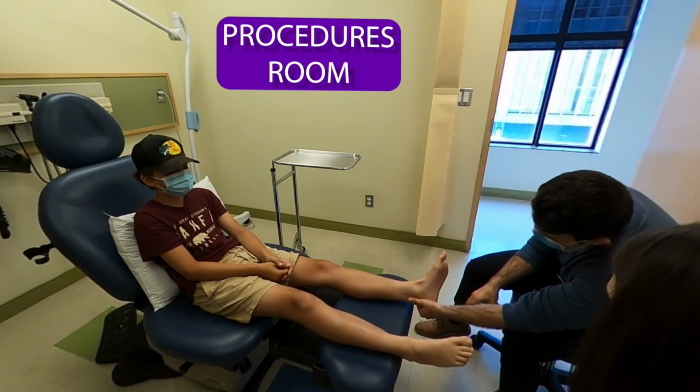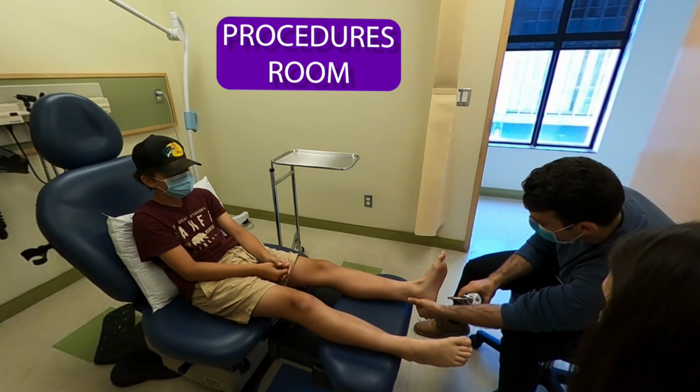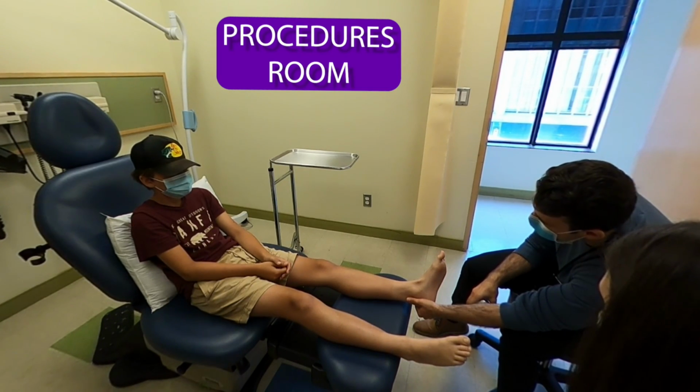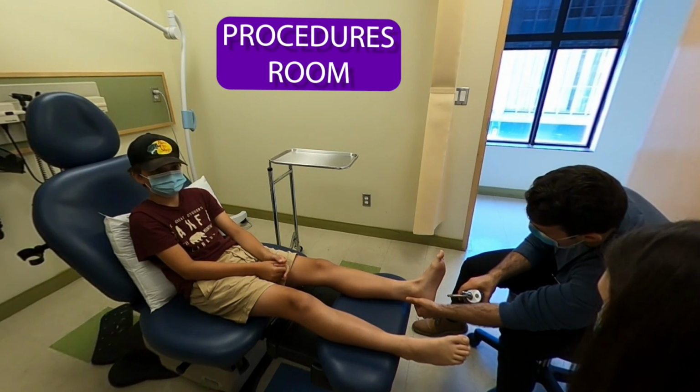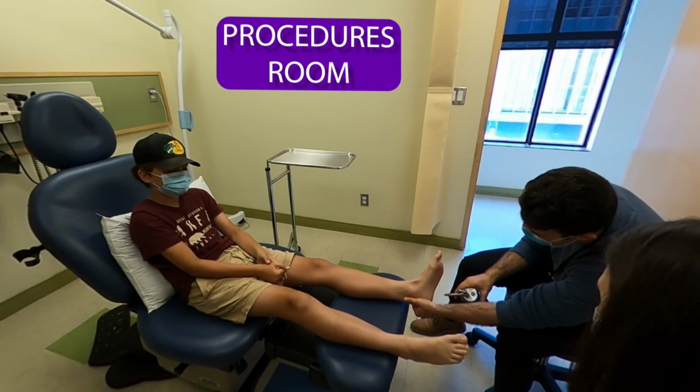This is one of several procedure rooms at QFIT. Residents frequently return to the same clinics, patients, and preceptors, which maximizes the continuity of care. In their second year, learners become senior family medicine residents and have many opportunities for leadership, mentorship, and the teaching of junior learners.